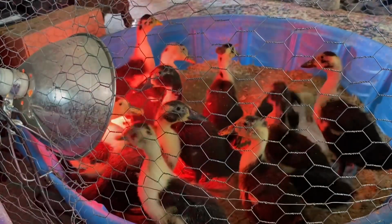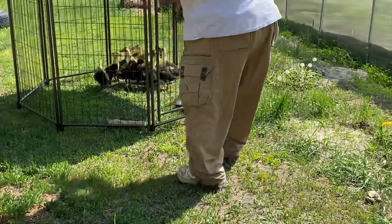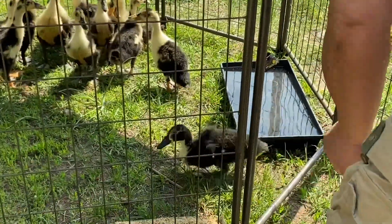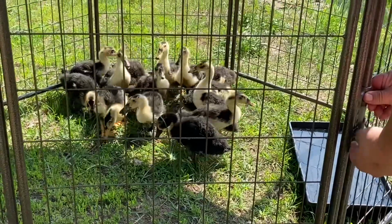Two by two, we're going to take them out. This is the only one we have that has a little tuft on his head, which apparently is just a genetic feature. But he's pretty funny looking, his little mohawk. And then there were 2. Can't wait till they get out there. I think they like it.